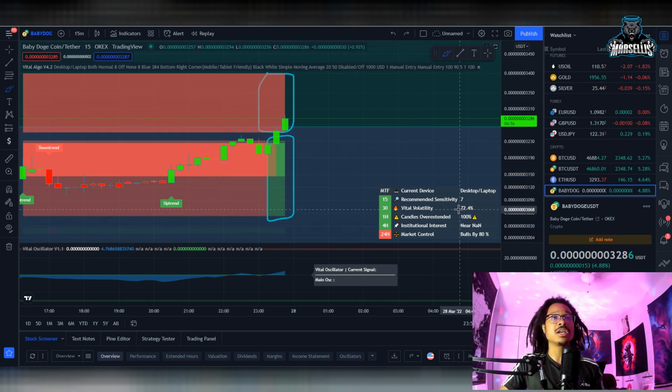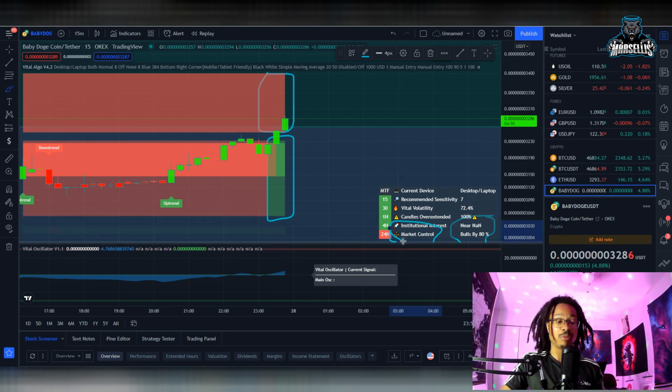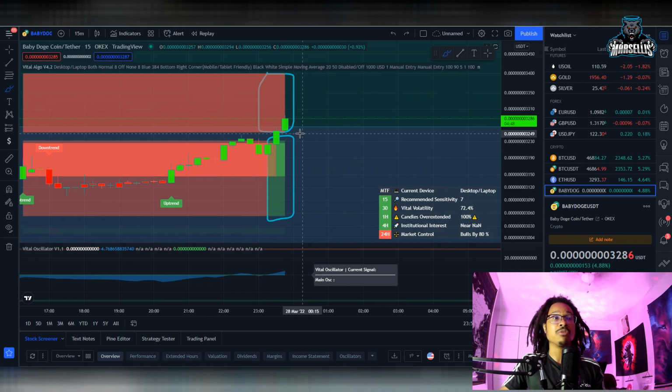If you look over here, it says the 24-hour market control is in control by the bulls by 80%. So we were pretty much 80% bullish here with Baby Doge.